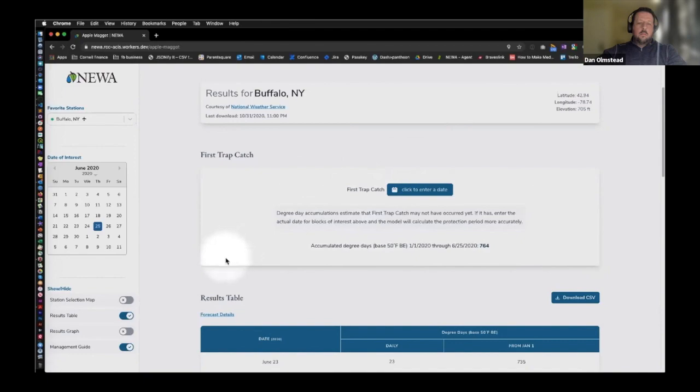So keep it in mind. And again, another reason for simply having a list or adding stations to your favorite stations list as opposed to simply clicking them in the model like I was just talking about. So let's click forward again. Let's see what happens on July 2nd.